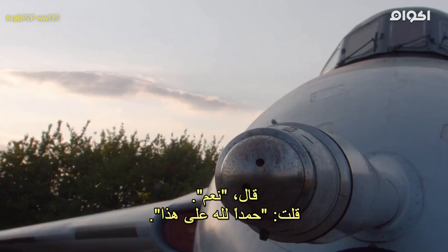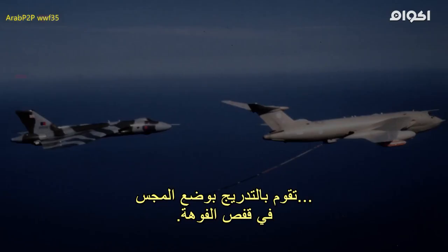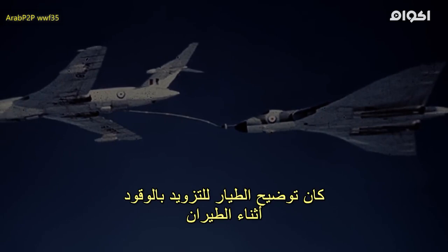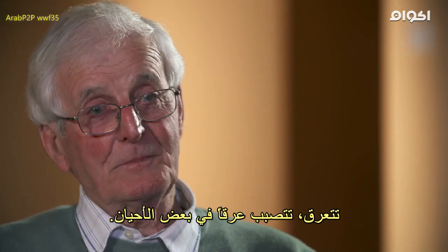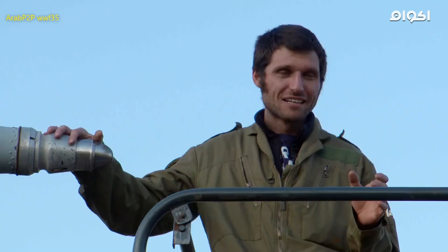Refueling is very, very tricky. The object is to, with small throttle movements, gradually edge up to put your probe in the basket of the hose. Easier said than done. The pilot's explanation for in-flight refueling was, it's like trying to put a piece of wet spaghetti up a cat's backside. You sweat, not half sometimes. Sometimes you'll run into turbulence, which will make it even more difficult. It is stressful.